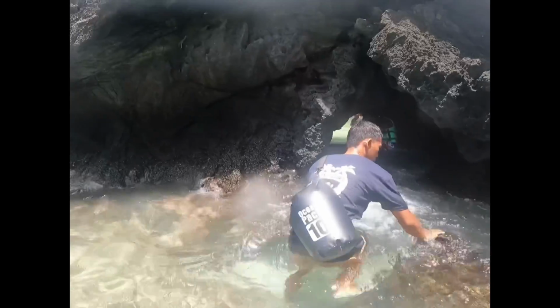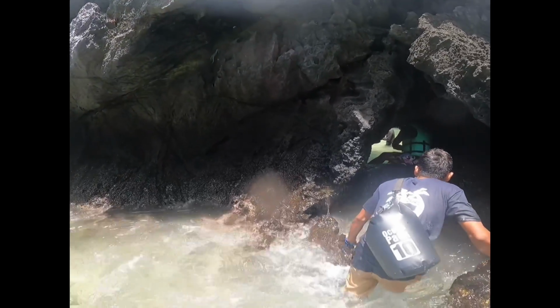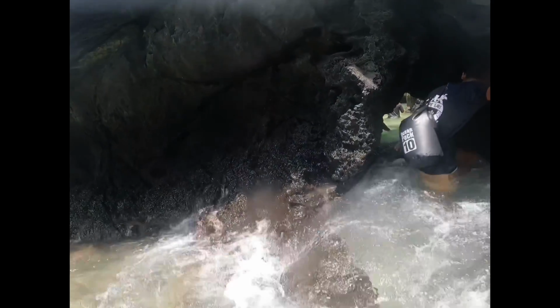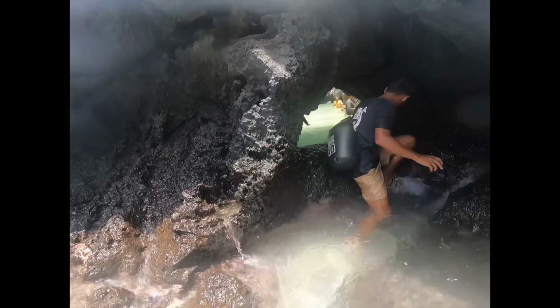The only way to enter the Secret Lagoon is through this tiny passage. A tour guide is guiding us how to enter as the water current was very high and you can easily get hurt. I just followed whatever he told us to do.